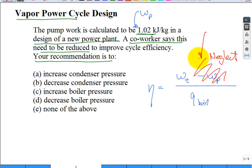Does that make sense? What was the BWR for a decent vapor power cycle? 1%. Backwork ratio, about 1% or even less. This is a vapor power cycle, and this is a pump. Pumps are very efficient. And so what was the backwork ratio? The work to drive the pump, divided by what came out of the turbine.